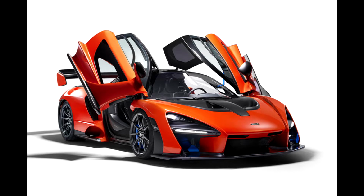Alright, so this video is going to be based around the McLaren Senna. Now, I made a blog post about it, and I'm going to have that link down below. But ultimately, I think this is a pretty amazing car for McLaren. I mean, it's both very similar to cars they have made recently, but also very different. And I think it's the best of both worlds, and it's just truly an amazing car.